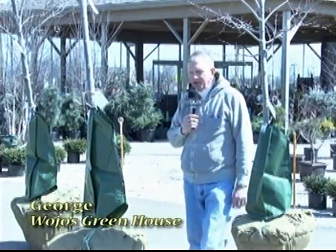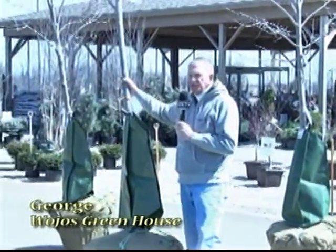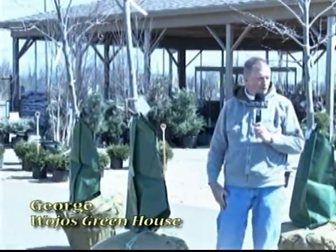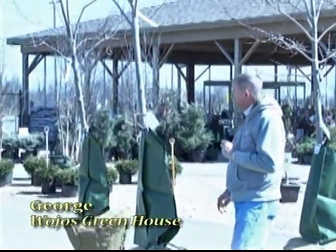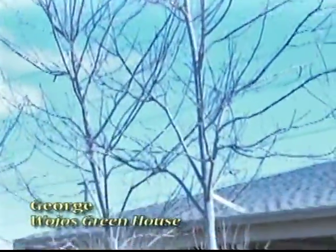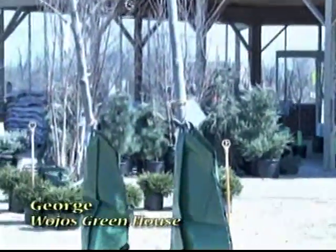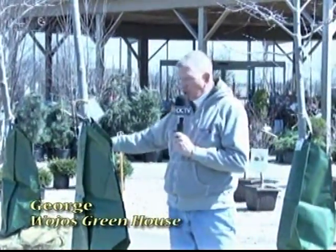Next area we're going to go out into is tree and shrub and see what's come in. We are back now out in the tree and shrub area on a gorgeous sunny day. I'm standing behind some trees that just came in yesterday. We're real excited about this larger size we have to offer this year. Folks have asked for a larger caliper tree, and we now have those trees available. A couple different kinds of maple, the Autumn Blaze, the Red Sunset, a sugar maple I believe called Fall Fiesta, and also Chanticleer pears in the nice larger balled and burlapped variety.